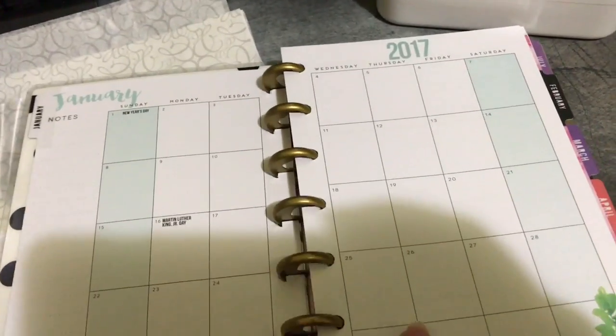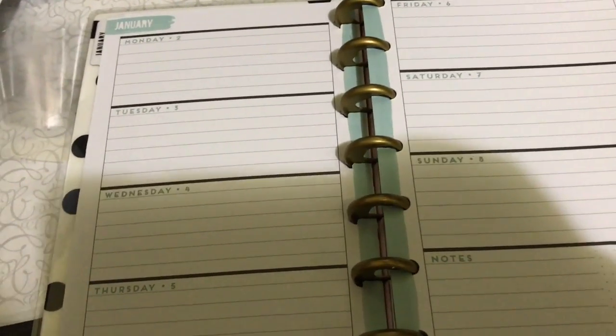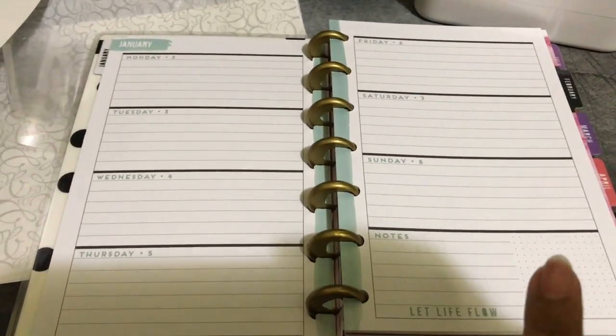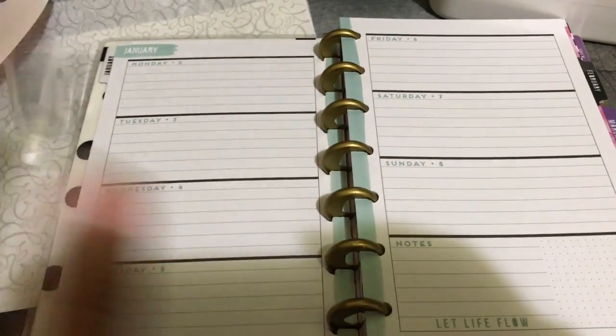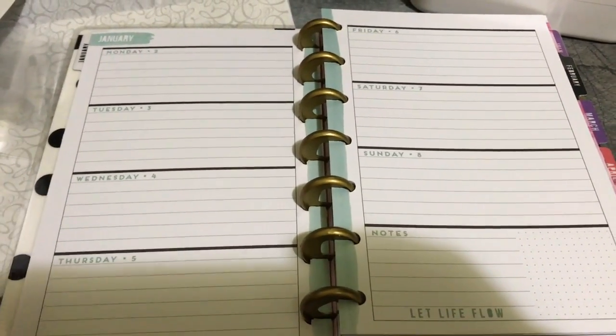So this is how the monthly view looks like. And then each week, it's a horizontal layout. So yeah, it looks like this, just plain. Now you can decorate it however you like. And on the bottom right corner, it has a little section where you can put all your notes or whatever you want. I was just going to use it as my next week goal. So every time I don't hit my goal for the day, I would just put it here and try to hit it the following week.